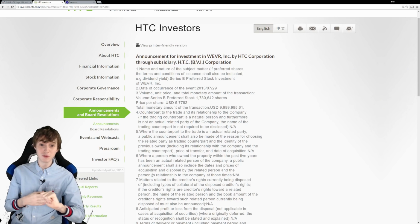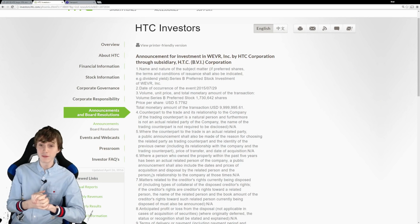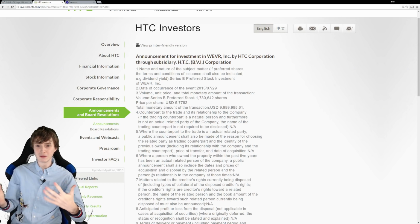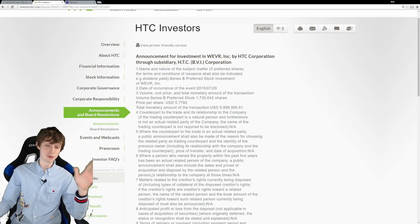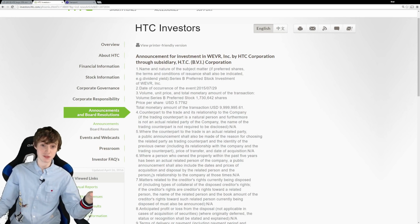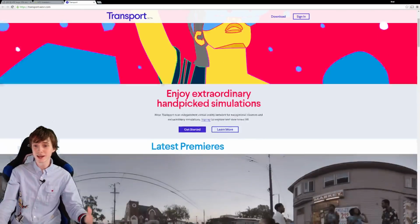If you don't know what WeVR is, they're the guys who made theBlu and WeVR Transport. So they've been working with HTC for a while, pretty much since the product was first announced. They've been showing off theBlu to everyone, and it is a really cool experience. So I'm not too surprised they did this. Here's the kind of stuff they do.